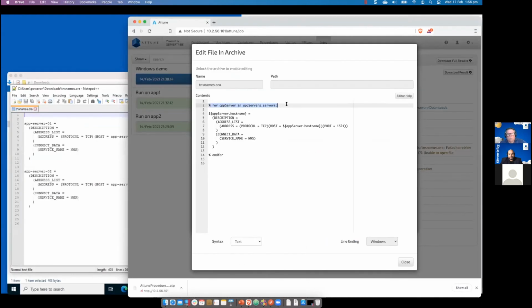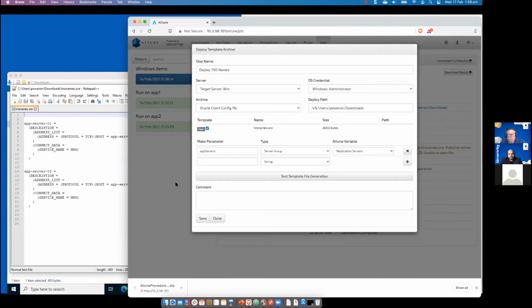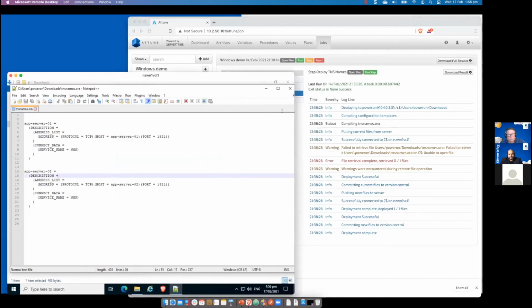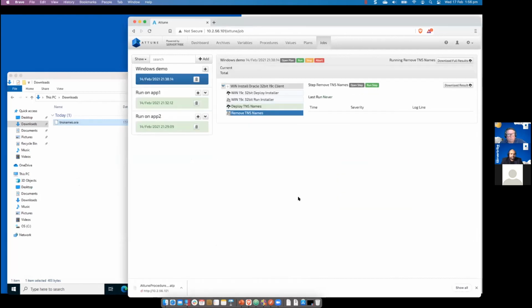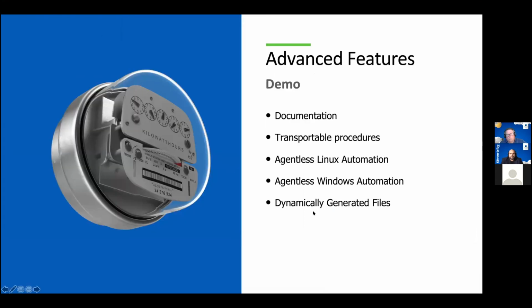We can check out this file. You can see that it's expanded this into what we can see on the left, App Server 1, App Server 2. And this is a really powerful feature for generating configuration files on the fly. You don't have to maintain them. You can create a template and then deploy them for whichever environment you need. And finally, we'll run a Windows step that will just remove that file. File be gone. And that's the dynamically generated files part of my demonstration of Attune.